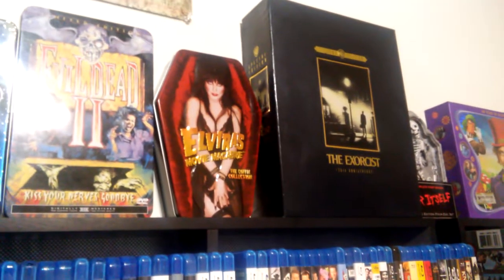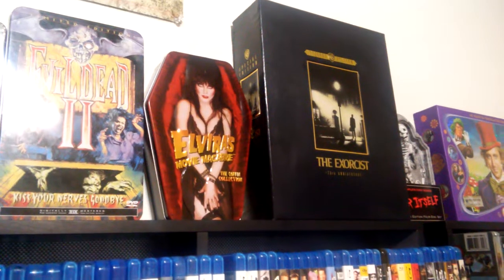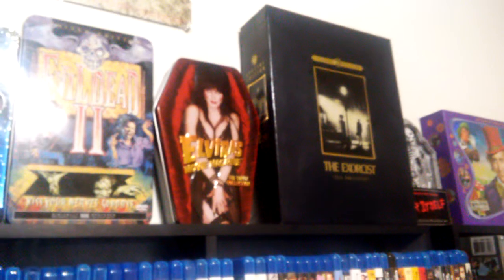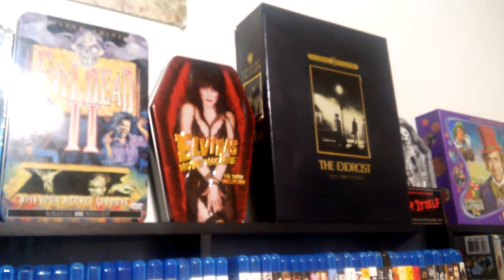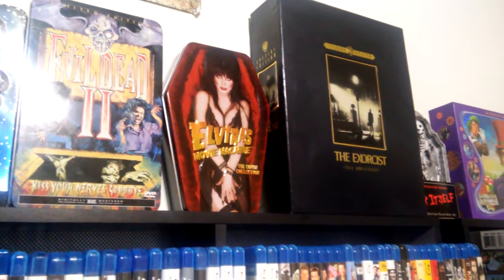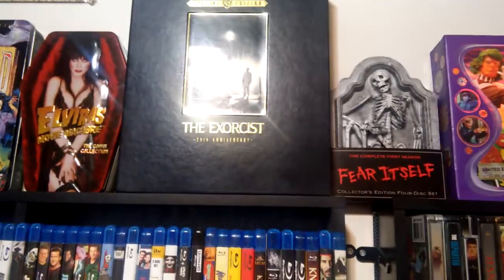And finishing off the shelf, we have the box set of The Exorcist, which I must have had for about 20 years now. That was given to me by my brother for Christmas one year. I still keep it in good condition. And then at the end of the shelf, we have the collectible packaging for Fear Itself.